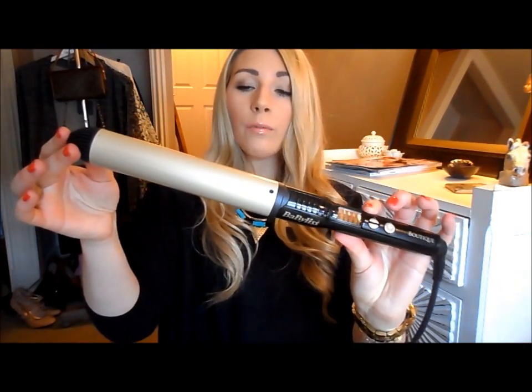So the other hair care thing is something that I mentioned in my haul video, and I have to talk about it again because I absolutely love this. It's so quick and easy to use, it gets great results, and it's a great price as well. And it's the Babyliss Boutique Soft Waves wand. You've probably heard lots of people talk about it.